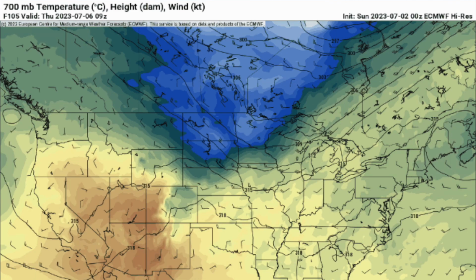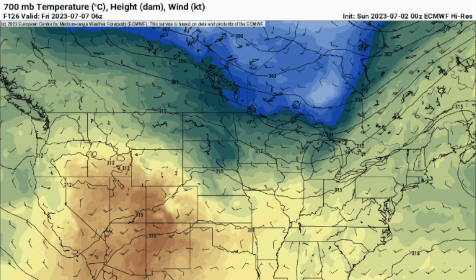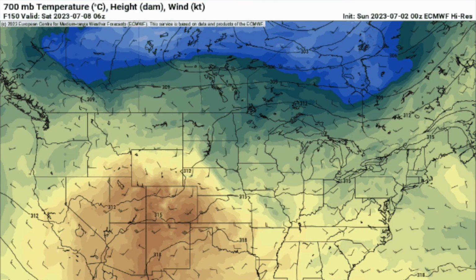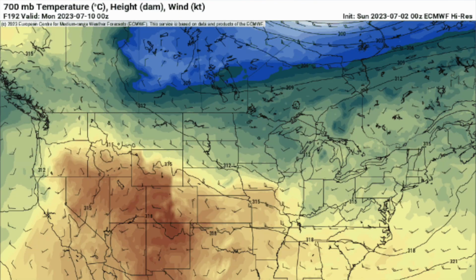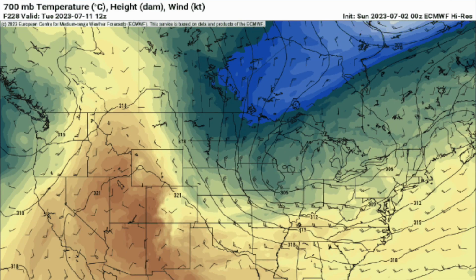Look at that cold blue going across the Great Lakes late in the week. Ridging comes in here, so after a few wet days midweek, we're going to dry out and be fairly warm, hot. And then late in the week, look at that cold going across southeastern Canada. That's going to generate some heavy thunderstorms to the south of that boundary.